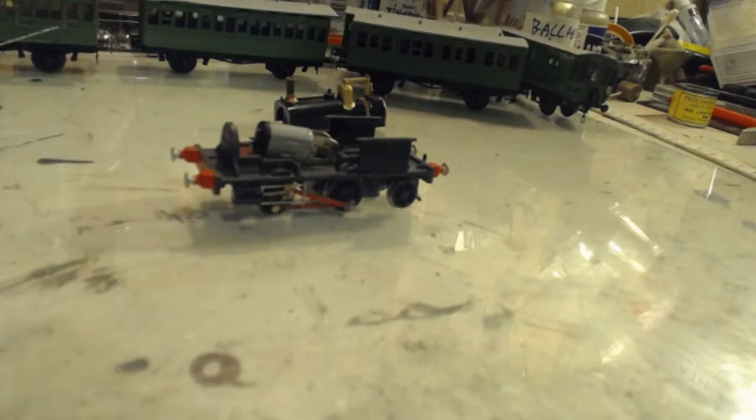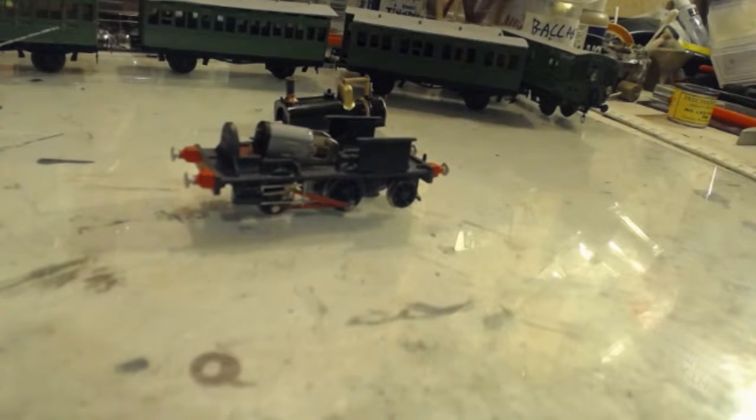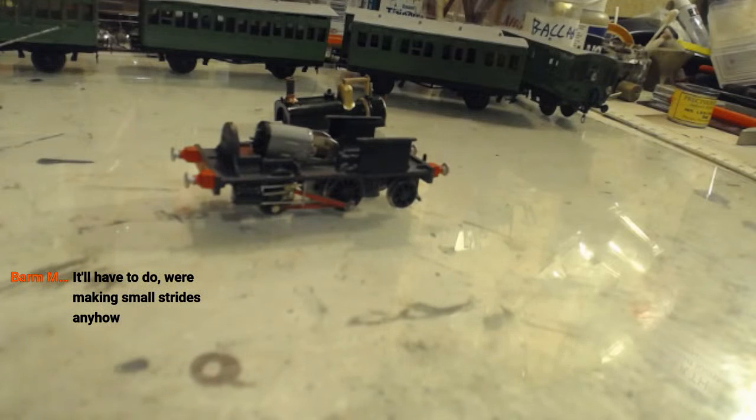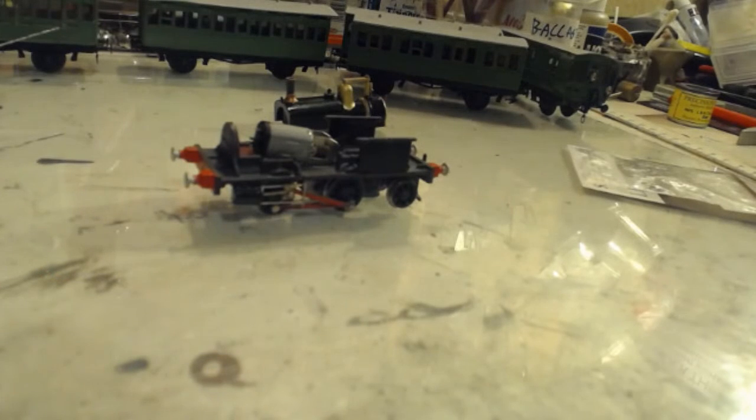We're going to make some couplings for this now. Because of course that is something else it is missing from looking complete. And couplings are needed from my big pile of bits. Yes, you're the ones I want. We're making small strides anyhow. Indeed.